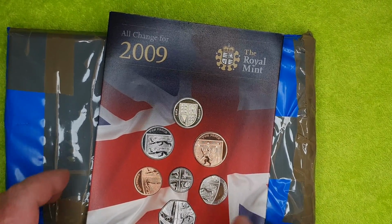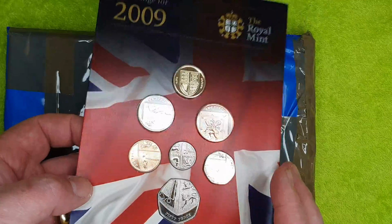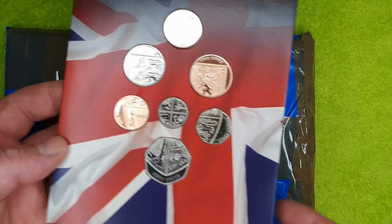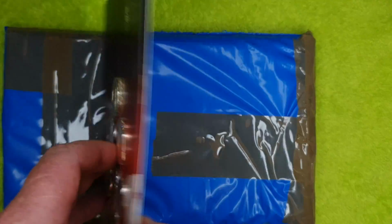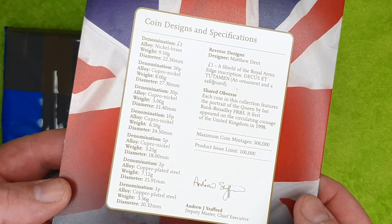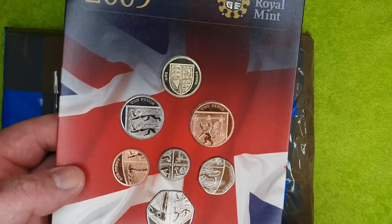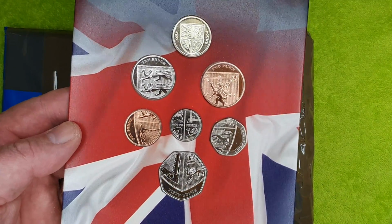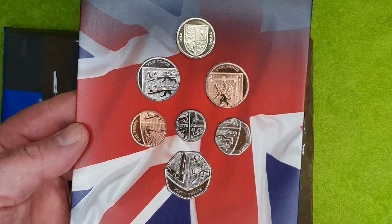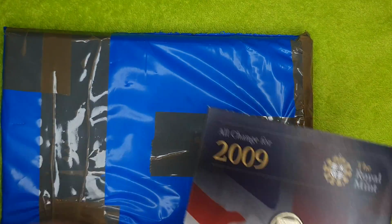The average price on this on eBay goes for about £70 to £100. I didn't know this when I purchased it, but I knew the coin was something special, and that goes for about £45, maybe pushing towards £60 sometimes, depending on condition. We've got a bunk one, and it's pretty good, and on the back it's got some nice information there. Product limit is 100,000. Maximum coinage mintage is £500,000. I don't know if they're right, but we certainly know that this is pretty scarce, because the coin mintage on this one is 108,816. So very, very scarce, and not intended for circulation. Just thought I'd show you that, because what I think I've got in here is something very similar.